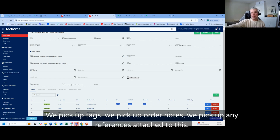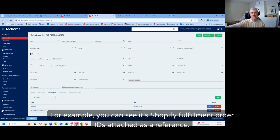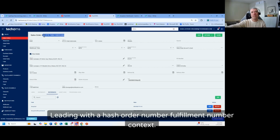We pick up tags, we pick up order notes, we pick up any references attached to this. So for example, you can see its Shopify fulfillment order ID is attached as a reference. The sales number itself is using Shopify's order name, so leading with a hash, order number, fulfillment number context.